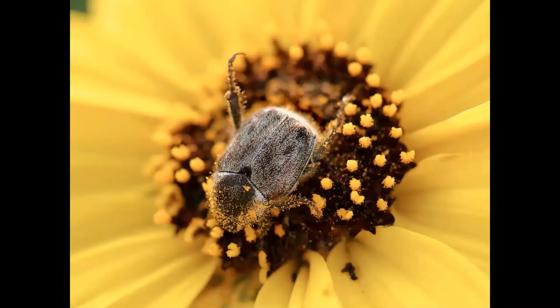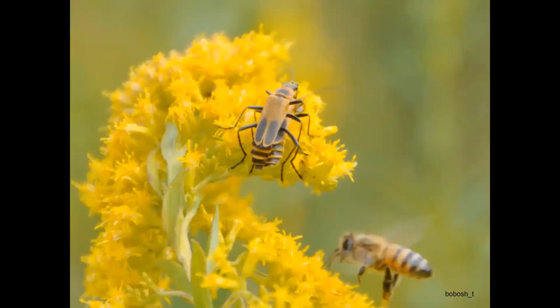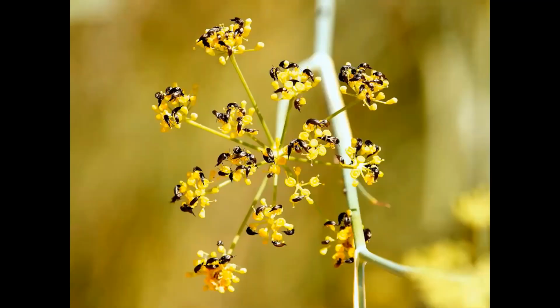This photo shows how some insects have pubescence, which is like a fur, to help them carry pollen from one plant to another. And I like this photo because it shows how goldenrods can be attractive to many different pollinators. There's actually two beetles there doing something else, but there's a beetle there and a bee as well. And this one shows some of the tiny beetles we have in the area, and these ones are called tumbling flower beetles.